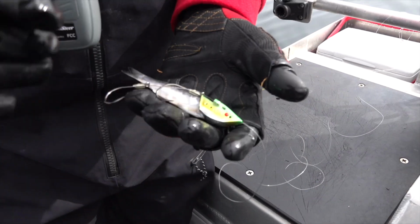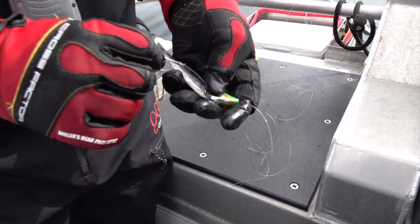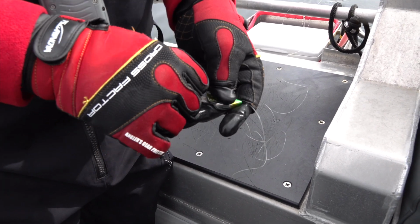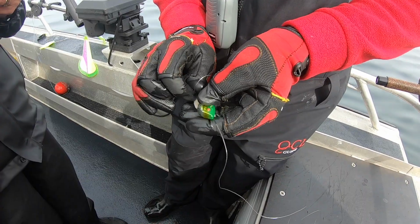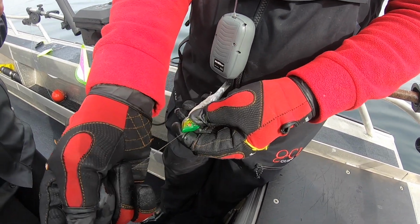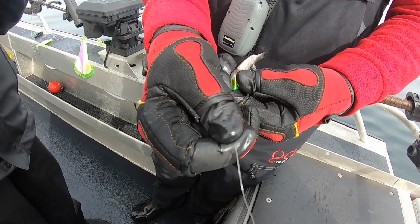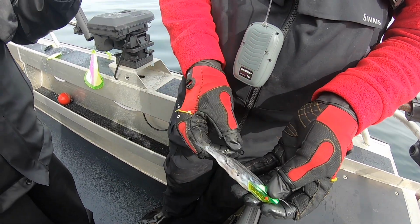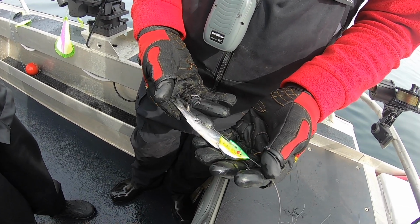So this is a different color. This is my favorite green chartreuse and silver. Paul Clough, the owner's favorite color. And this is a reverse roll. So this teaser head actually spins in the opposite direction. So we're gonna get them confused, I guess. And my favorite owner no escape hooks.